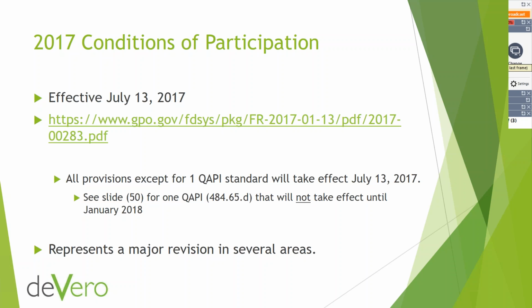All of the information presented today, except for one specific section or standard in the quality assessment section, is going to take effect July 13th. That specific area that is not going to be effective until January 2018 is contained in the slides as well, but that is section D, 484.65(d).